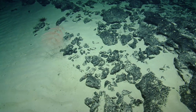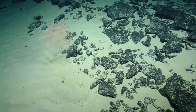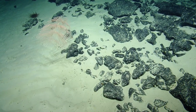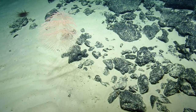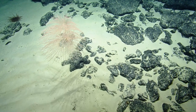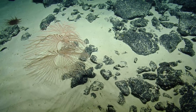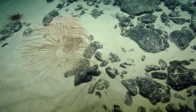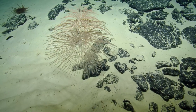So one of the things that I've been interested in, looking at these deep sea corals and thinking about their feeding strategies and what controls where they live, is that this coral is actually being pushed downstream, as the current is moving towards the ROV right now. And if we get a close look here, we'll see which way the polyps are actually facing. I'm expecting they're actually going to be facing downstream as well.